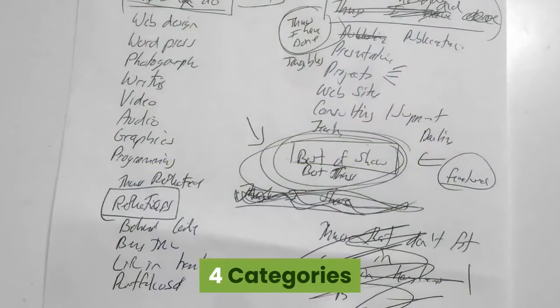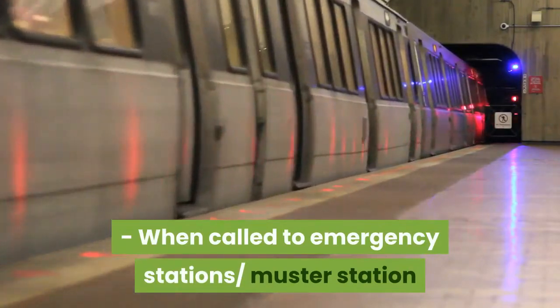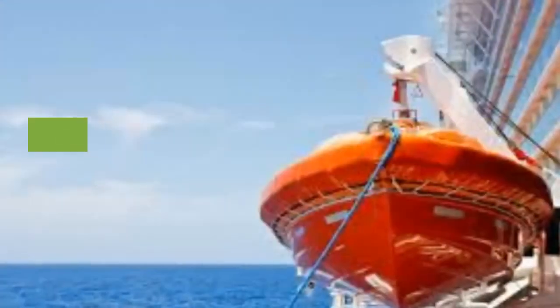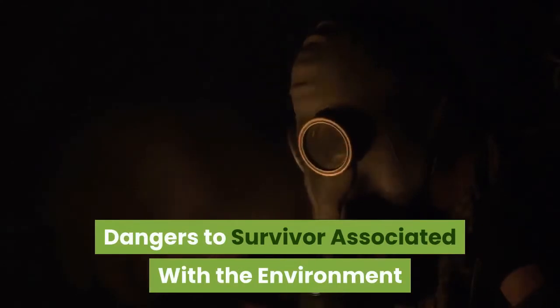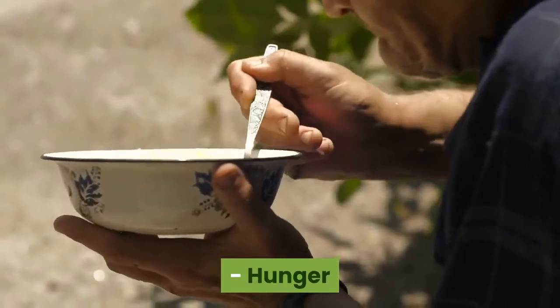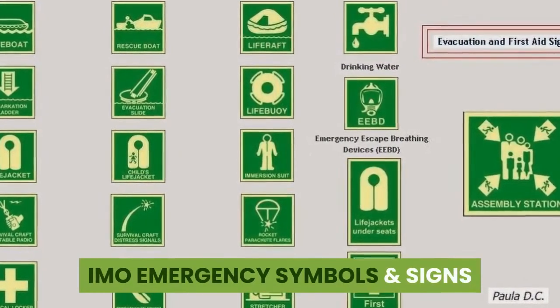Emergency techniques. 4 categories. When called to emergency stations, muster station. When ordered to abandon ship. When in the water, floating. When aboard a survival craft. Dangers to survivors associated with the environment. Hypothermia. Shark. Hunger. Dehydration. IMO emergency symbols and signs.